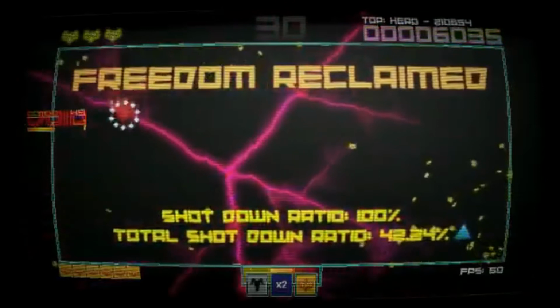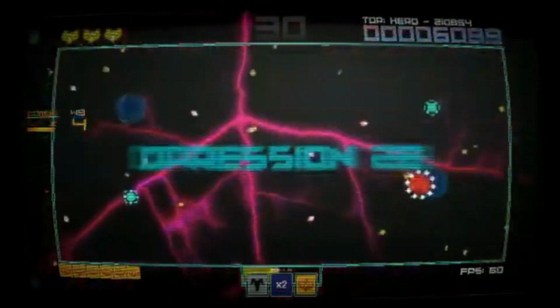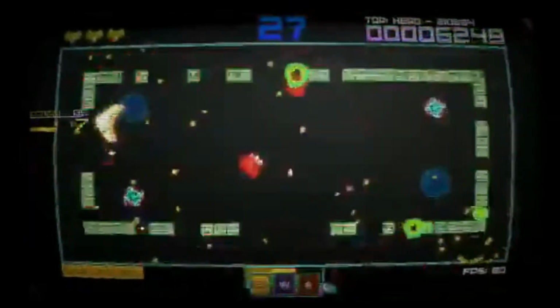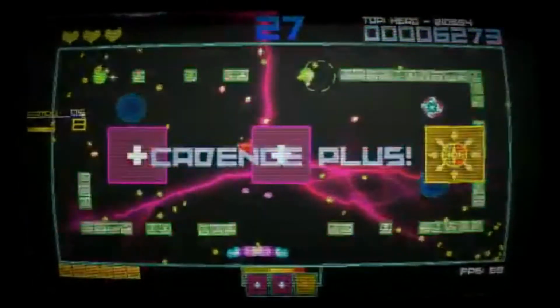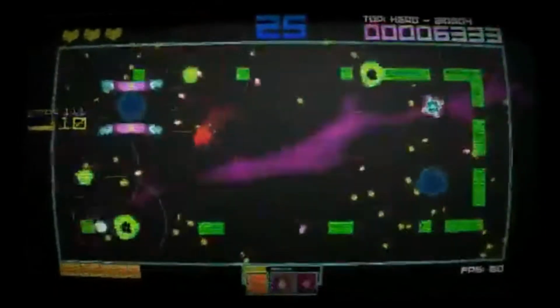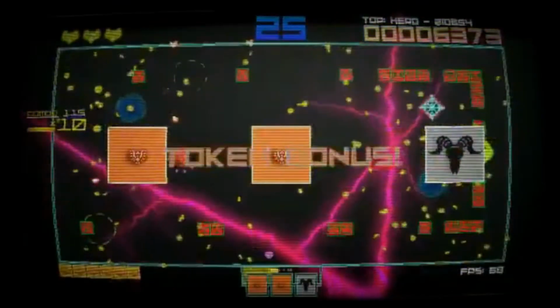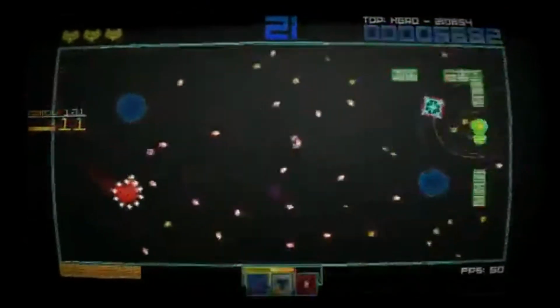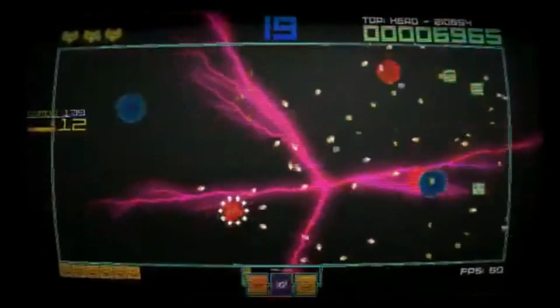There are essentially powers in which you get a better shot type or more power. We do have that, but sometimes other things happen. Things like the level immediately finishing, or all your bullets turning into enemy bullets, or the bullets slowing down, or you can even summon enemies. But you're not controlling that, so it forces you to adapt.